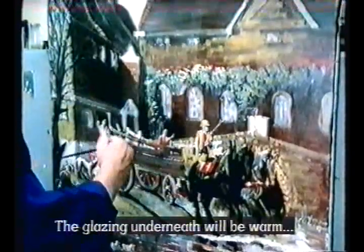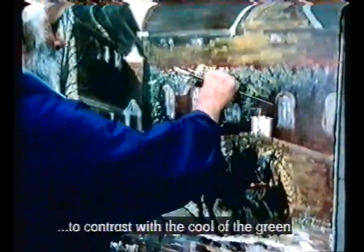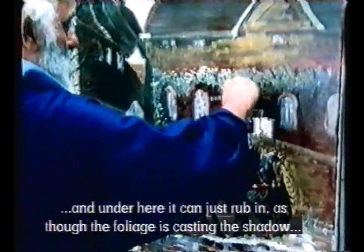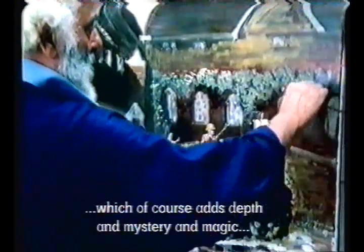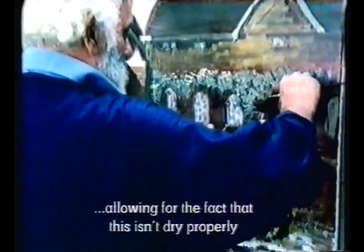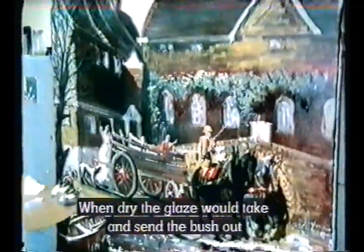And the glazing underneath, which will be warm to contrast with the cool of the green. So imagine that the light's coming this way, and under here you can just rub in as though the foliage is cast in the shadow, which of course adds depth and mystery and magic again, as glazes and scumbles always do, allowing for the fact this isn't dry properly, but when dry the glaze would take and send the bush out.